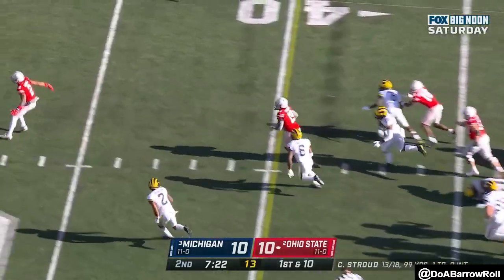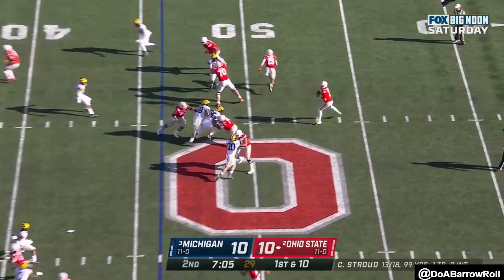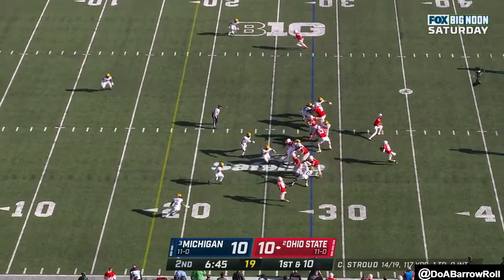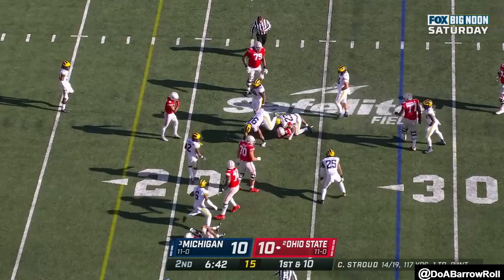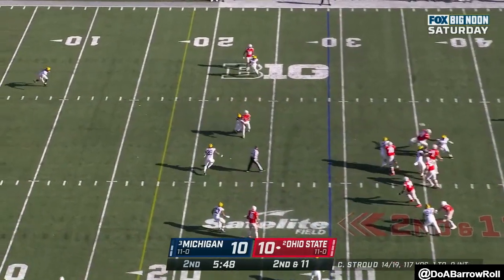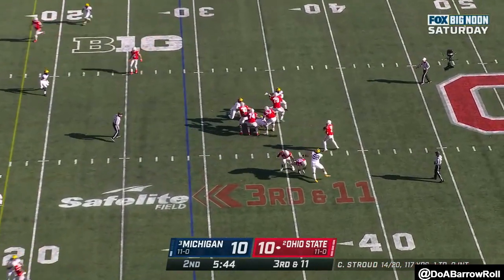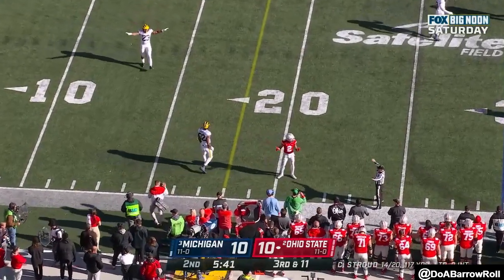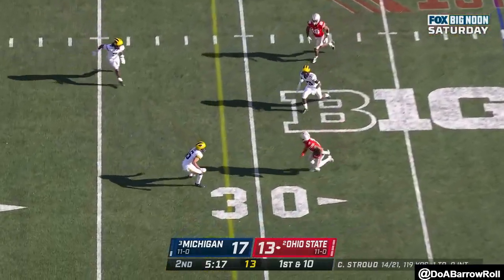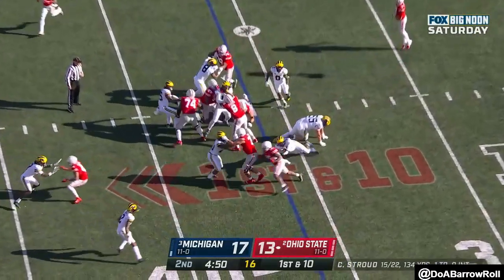Egbuka breaks it up. Egbuka with room. Egbuka 5-10 at the Michigan 46. Stroud. Sideline throw. Whoa, what? It's with great anticipation. Harrison. Second catch. Stroud guns it underneath and broken up. C.J. Stroud with time. Sideline throw incomplete. That's the game. Ohio State takes over at their own 21-yard line. Stroud to Egbuka. And a first down, Ohio State. Egbuka on the edge.